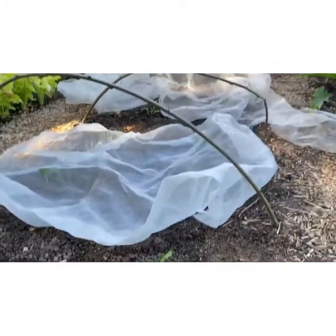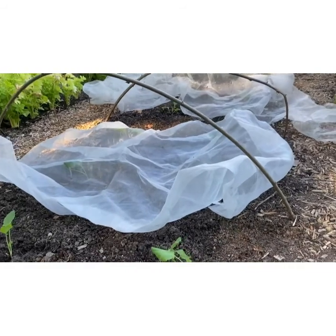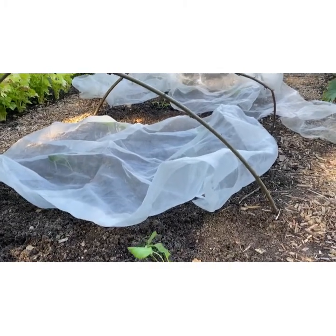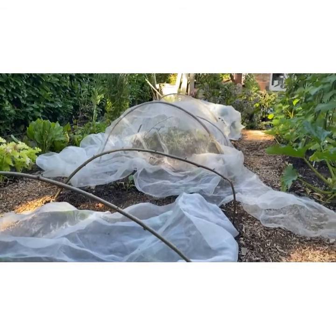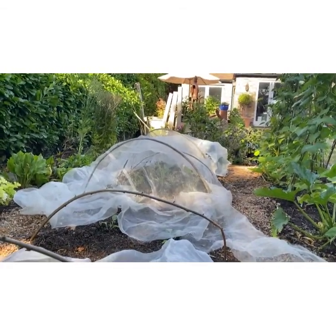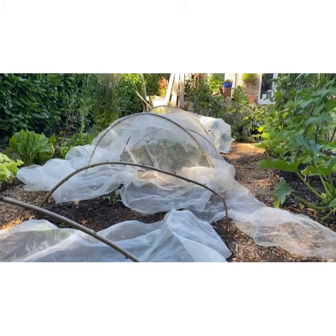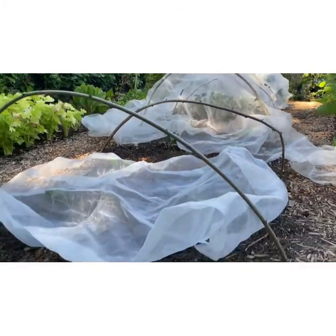So this bed that is under the netting here, I am actually getting some proper steel hoops from a company called Shiara Eco Farm, and she's supplying me with some lovely steel hoops. And then I bought some netting from, where have I bought that from? Quick Crop UK. And I'm going to re-net everything because this is obviously too loose and isn't really suitable.